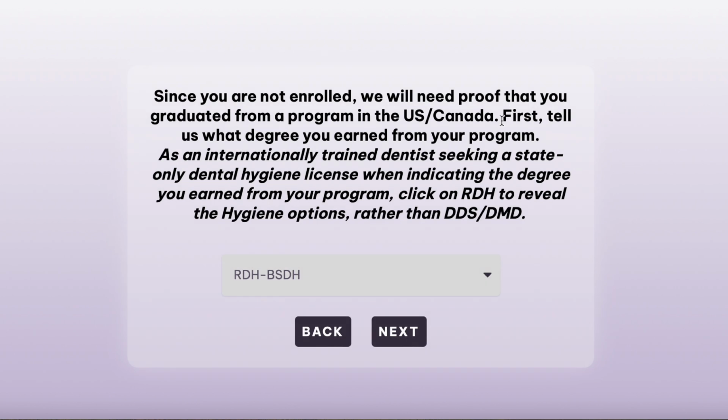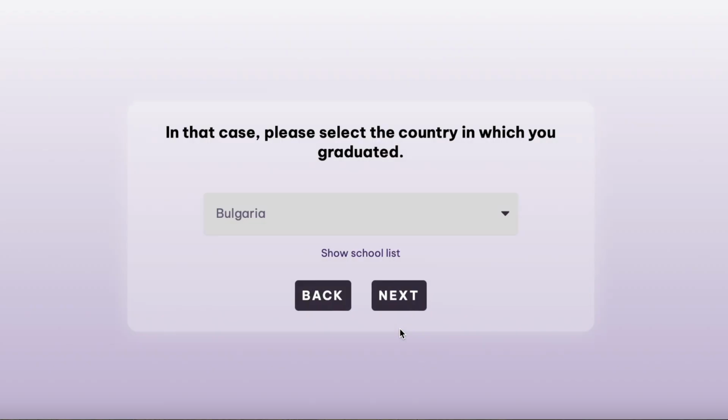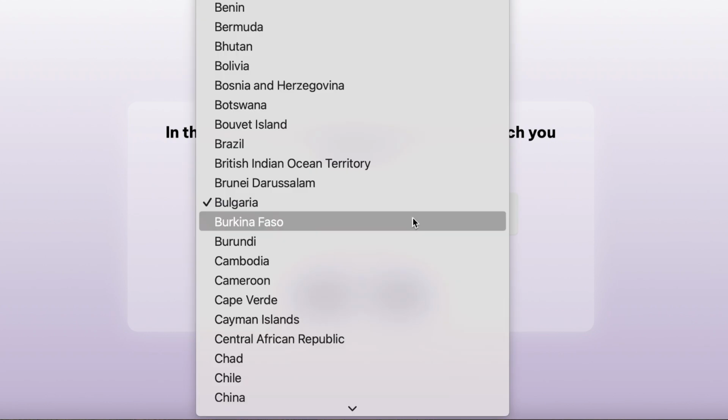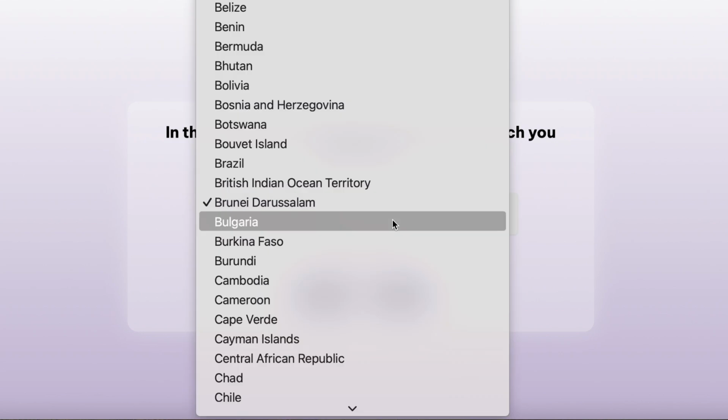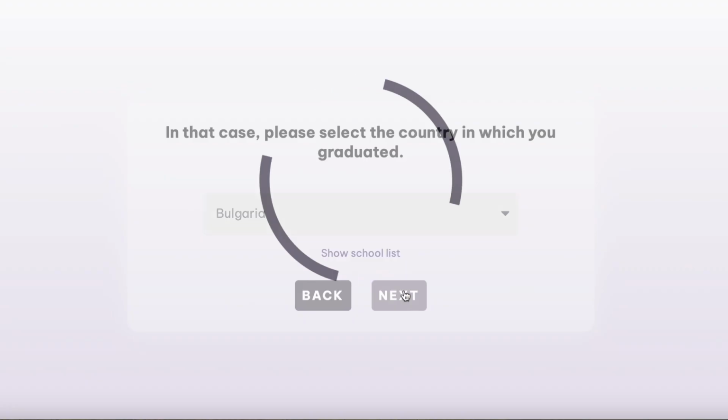Since you're not enrolled, we will need proof. Then here at the bottom it says, if you're a foreign internationally trained dentist, don't select DDS, but rather select RDH. So we selected RDH, BSDH. Good, then we go on to the next page. In that case, please select the country in which you have graduated from. I'm going to select Brunei, Bulgaria maybe.